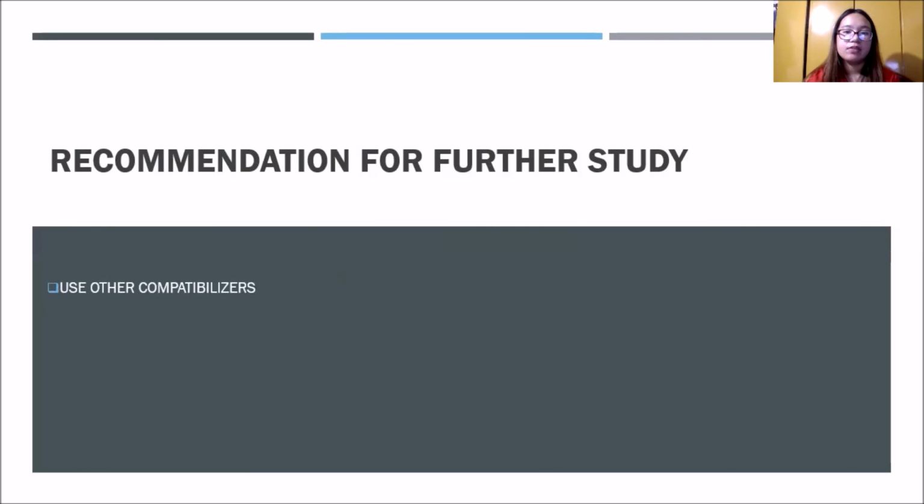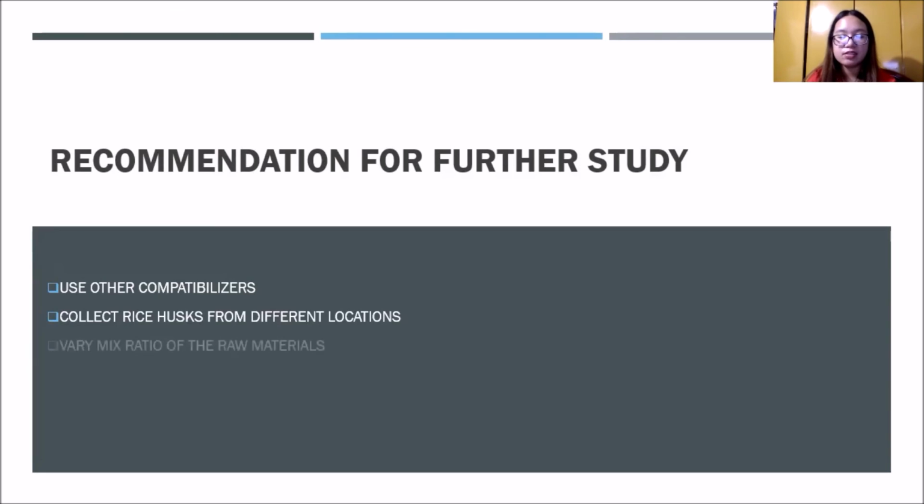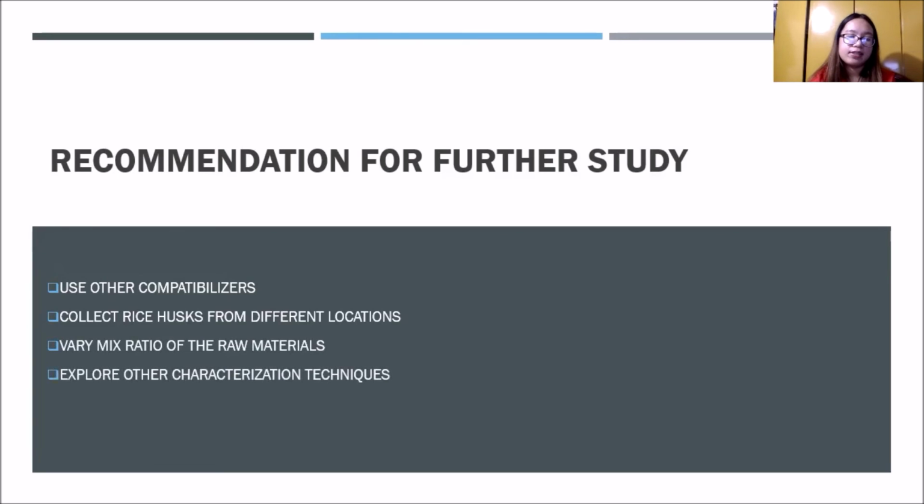Then, for the recommendations for further study, first, use other compatibilizers, since we've only used the PEGMA compatibilizer. Then collect rice husk from different locations, since I've only collected rice husk from San Juan, Batangas. And I think different locations would provide different types of rice husks. Also vary the mix ratio of the raw materials, and explore other characterization techniques other than mechanical properties and morphology, and also discuss the impact strength and the toughness.